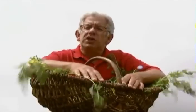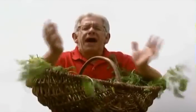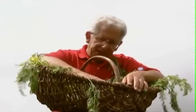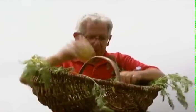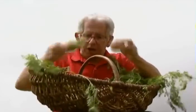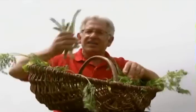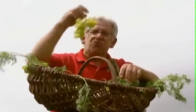But the gardens weren't just pretty to look at. The Romans introduced to Britain a whole pantry full of herbs, vegetables and fruit. Look at this. Turnips, for example. Apples and pears, amazingly, brought to this country by the Romans. Celery, carrots, asparagus, and above all, grapes.